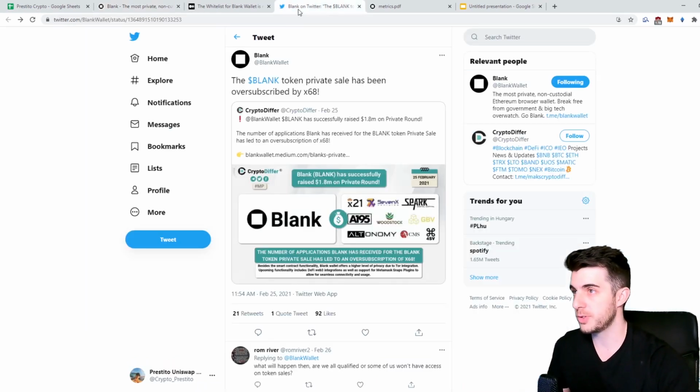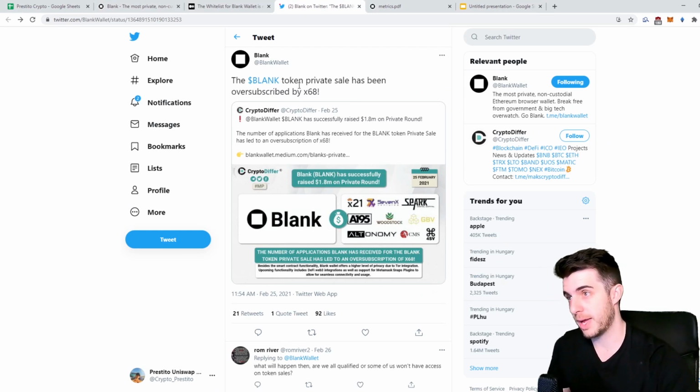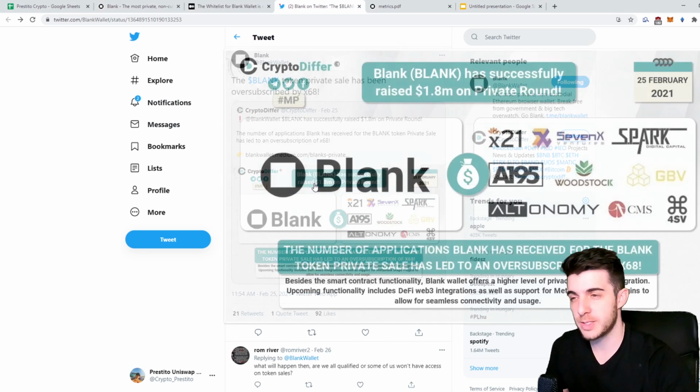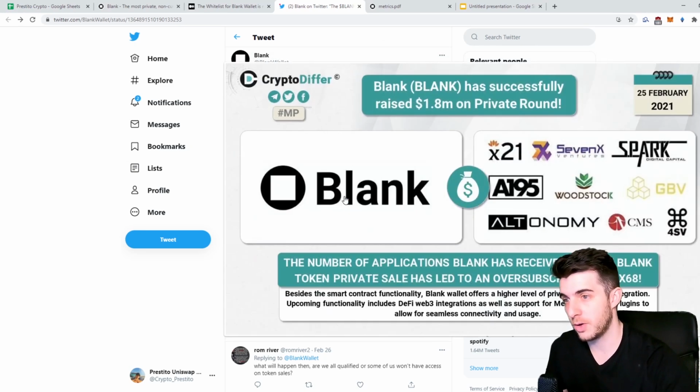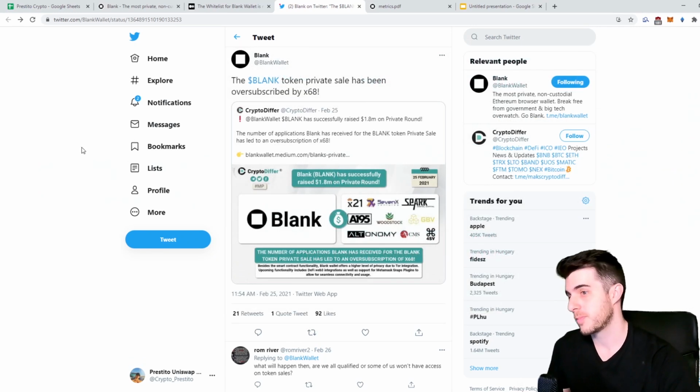Before we go more into detail, this is also really crazy. The Blank token private sale has been oversubscribed by 68 times, and they only raised 1.8 million, so it is really a low raise. You can see the investors there, quite some big names, so that is very impressive. The initial market cap's tiny, but we'll go into the tokenomics a bit later.